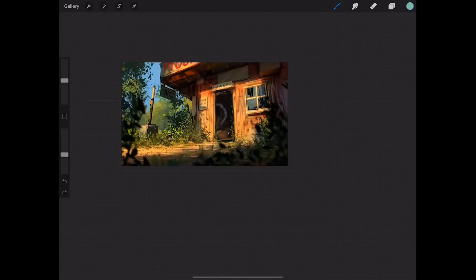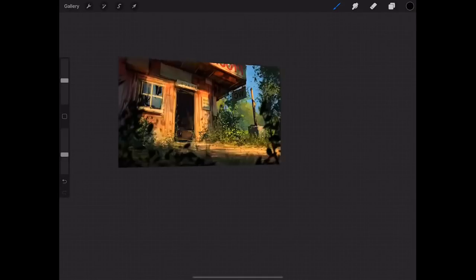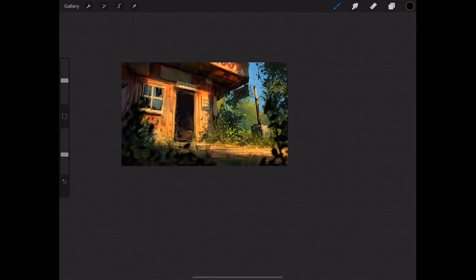Yeah, so I'm just adjusting here and there where I kind of feel that it's nice to, maybe it's a little darker in the top left corner. So just adjusting the image here and there where I think it needs a little help.